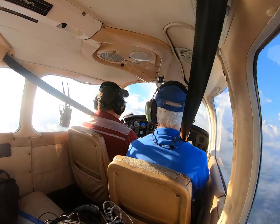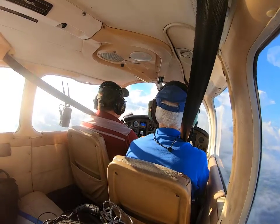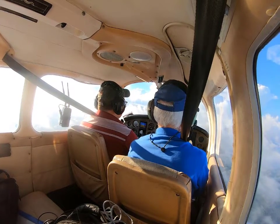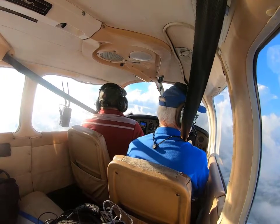And we're now IFR. All right, present heading 180. 55 Sierra, just for the tape, what's the color of your aircraft and how many people are on board? It's gray. We have 2 souls on board. 55 Sierra, roger. Thanks. Number 4 Yankee, contact tower 118.7. 118.7, we'll see you.